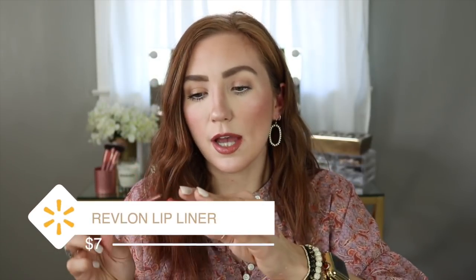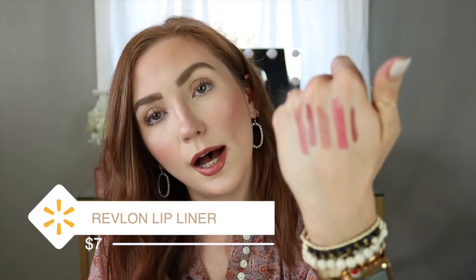It is the Revlon liner. It's got kind of a brown mauve tone to it. You guys can see I have a very tonal preference in lips. This one super bummed me out.